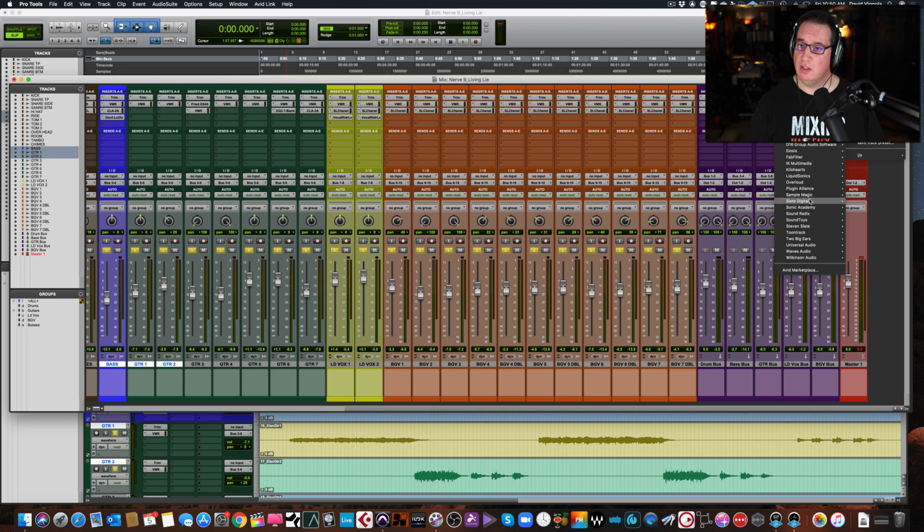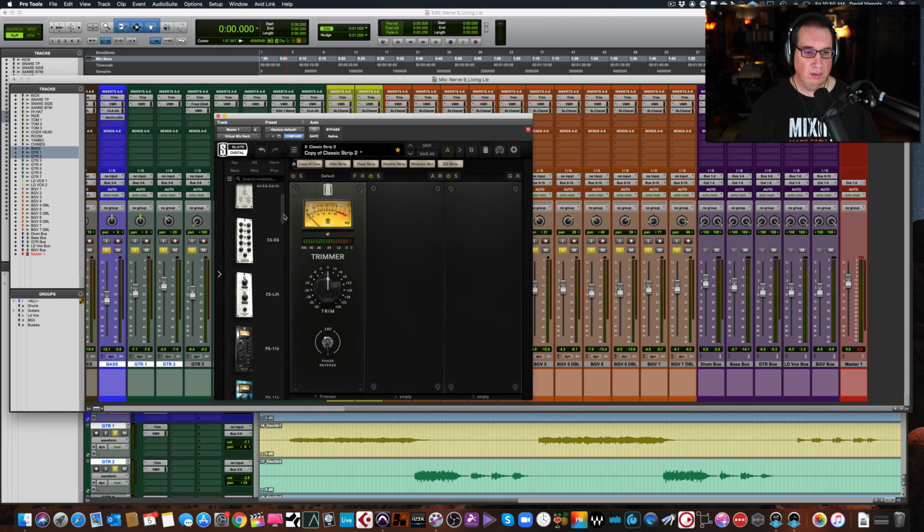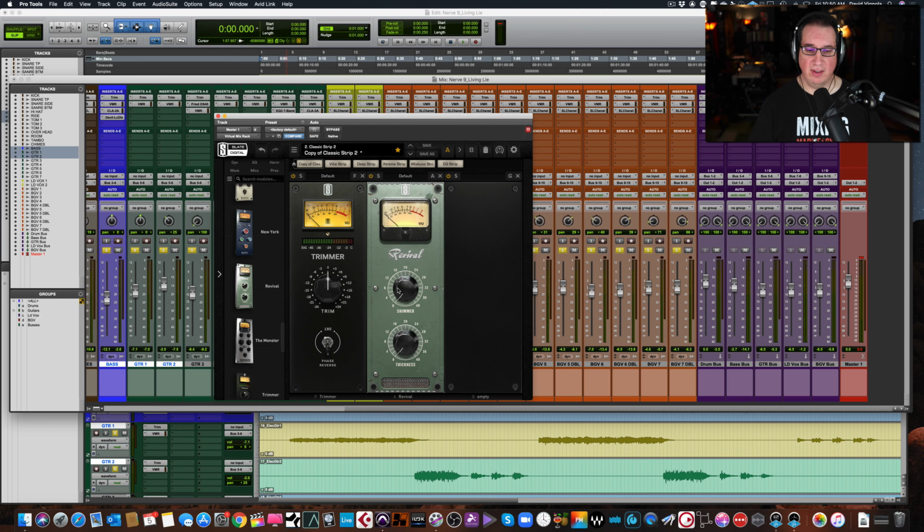Let me see here. Slate Digital. Let's go to the virtual mix rack again. Stereo. And let's throw on something like Revival. We could throw something like that on there. Just why not? Where is it? It's a nice plugin. Gives you a little bit of bottom, a little bit of top. Oh, we're starting from the beginning. It's okay. It's got a little bit of shimmer.